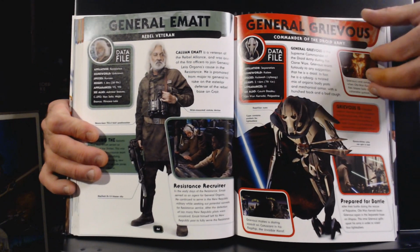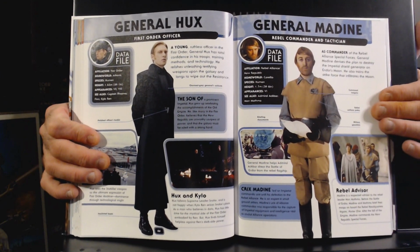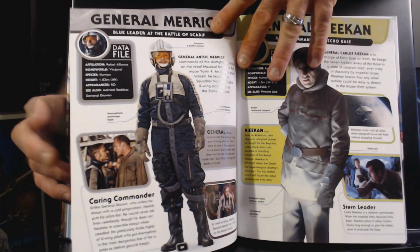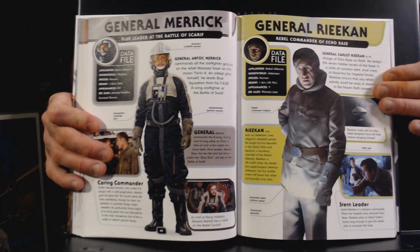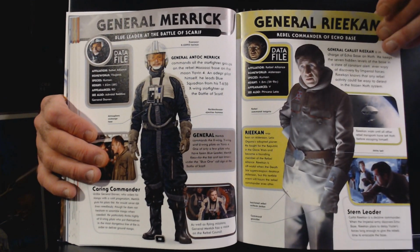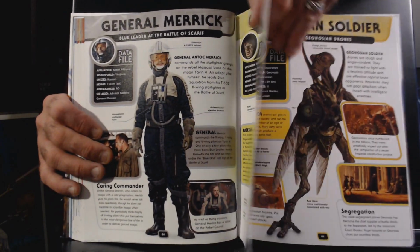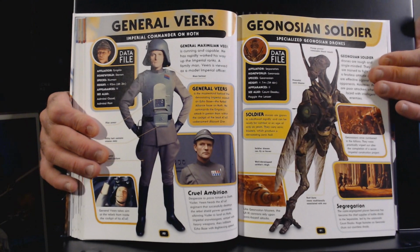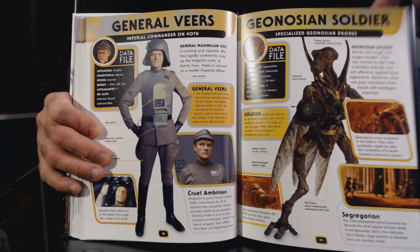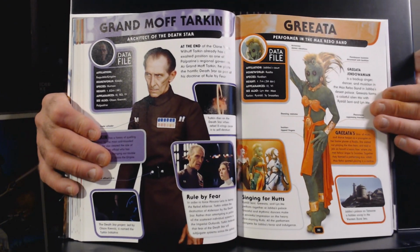General Grievous, of course. General Hux and General Madine. General Merrick and General Rieekan. General Rieekan thinks it's not safe for anyone to leave the base. Isn't that what Leia says? General Veers. And then we get out of the generals into Geonosian Soldier. I'm surprised they have these generic, you know, just soldier. It's like, yeah, there's 10,000 of those.